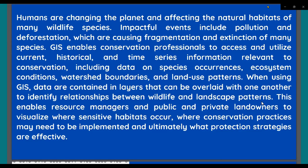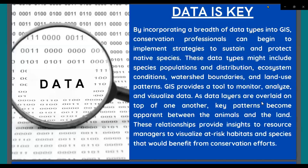These data are needed for conservation experts to enable them to devise and implement strategies for conservation purposes. So data is key. So they need data. Without data, we don't know what to do.